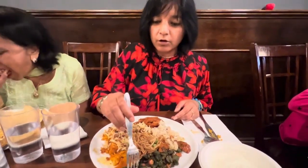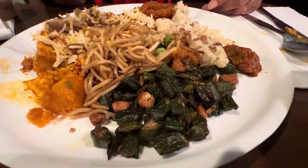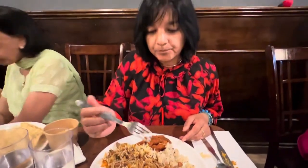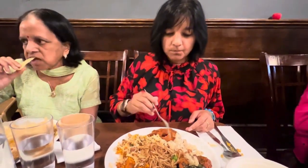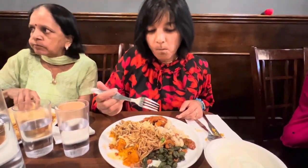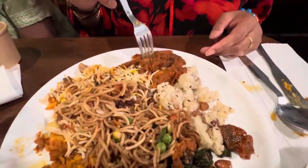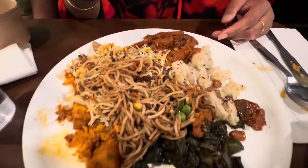Then we do have the okra, some kind of a fried okra. Just like the homemade okra, so really, again, nice flavors, but nothing exotic, I must say. Then there is masala corn. Let me try this as well. Bit of a tangy touch, bit nice, refreshing. I've never had corn before like this, but yeah, it's quite a tangy touch to it. Crispy as well.